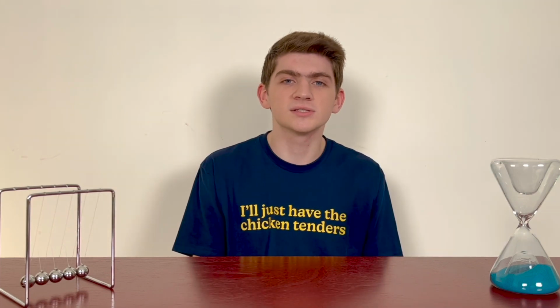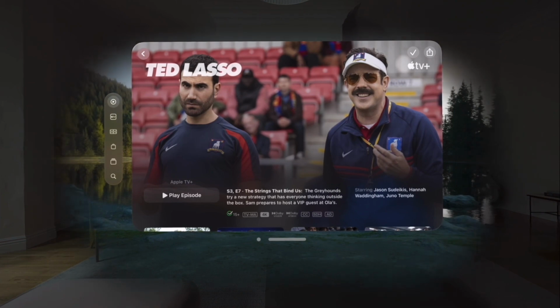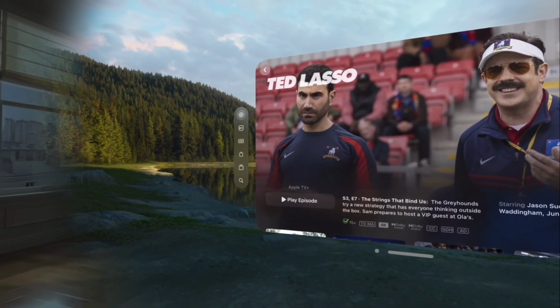And you can also adjust the dial in between nothing and fully immersed, so you can still see part of your world, but also maybe the front of you looks like you're outside or something.